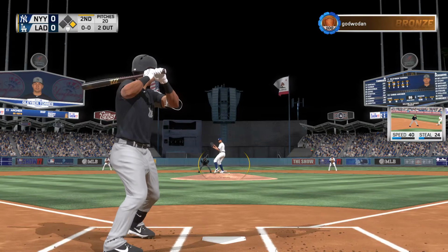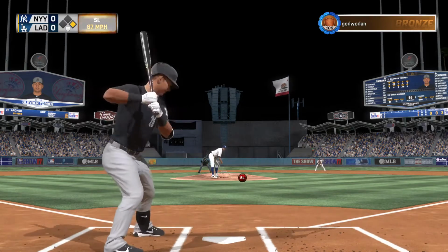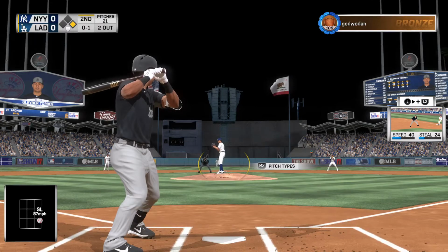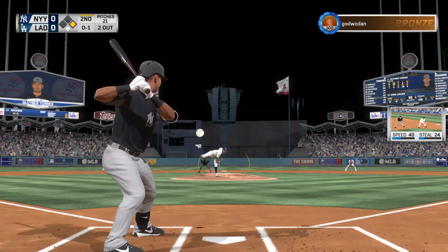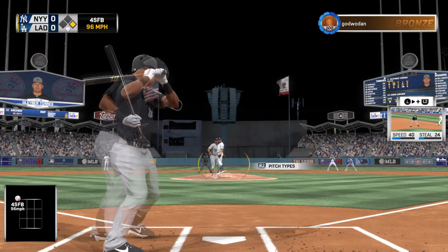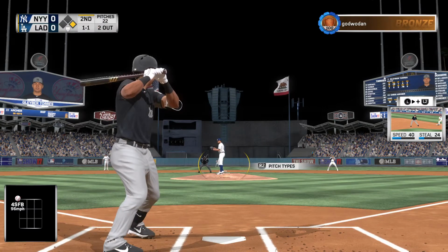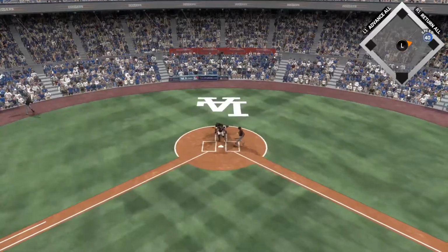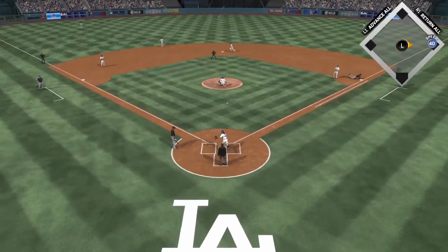Second baseman. Striding in, Grover Torres. First pitch is a slider called for a strike. The 0-1 on its way. And a fastball just a bit high. Still looking for our first hit in the ball game. In the dirt here.